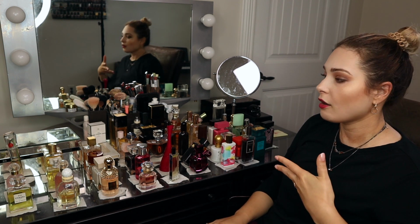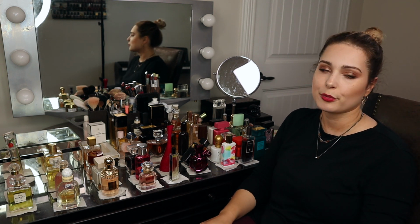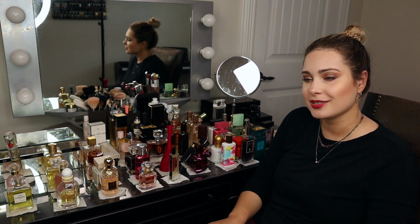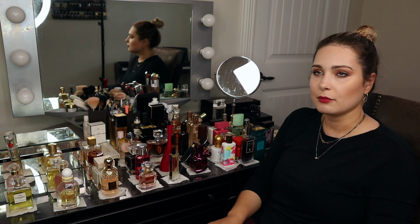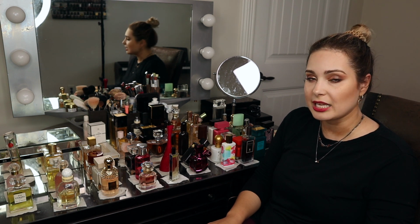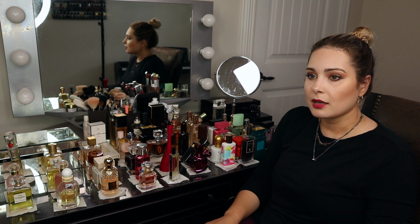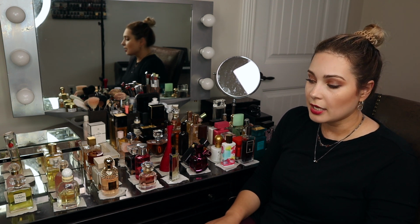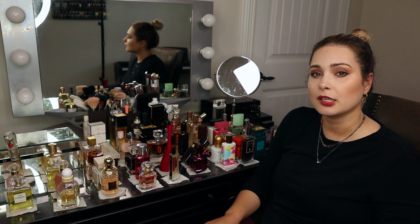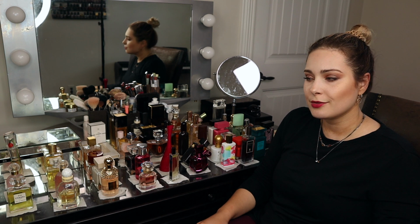So these are all of the perfumes that I'm using right now. I have to say that this picture changes, and every couple of years I probably would be persuaded to film an update, because certain things leave, certain things come in, certain things get decluttered, lots of things get used up. I generally use up somewhere between 10 and 15 fragrances in a year. That's kind of been my average over the last few years.